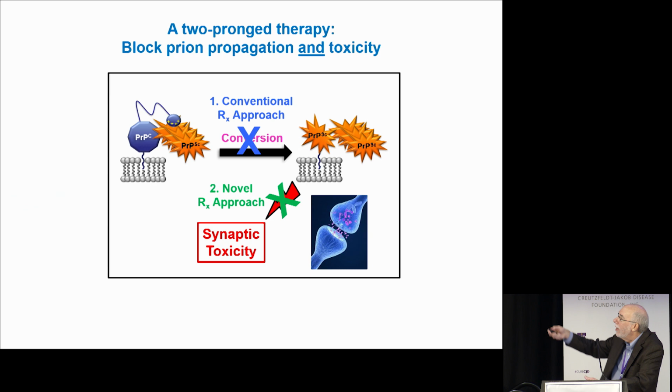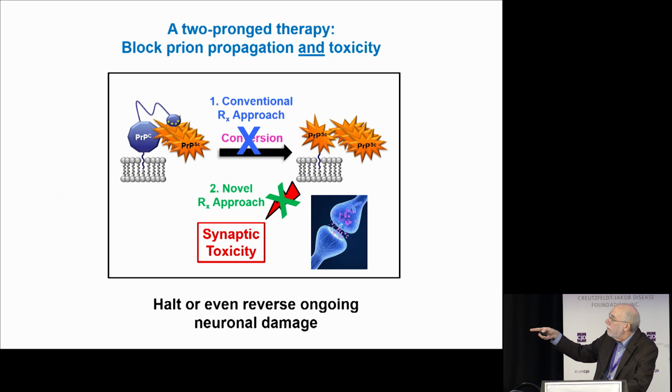toxicity. And so I'm going to tell you about ways we've been targeting both of those to produce a kind of two-pronged strategy. And that makes common sense in many sorts of diseases. If you can hit two processes at the same time, that might be a more effective therapy. Like when you go to the drugstore and you buy a combination therapy, it hits two different ways of stopping the disease. Okay, and actually, another advantage of this kind of approach is that it might allow us to halt or even reverse ongoing neuronal damage.